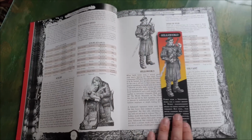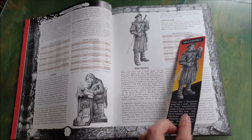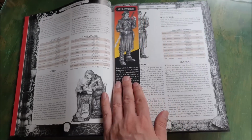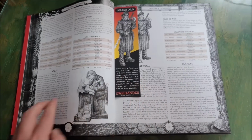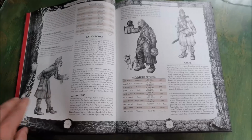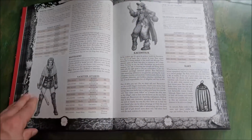This was a nice surprise tucked into my copy, the bookmarks given away at Origins to advertise what's coming. So tucked into the sellsword page, the sellsword. It's these little details that make all of this so much fun, and I really appreciate the thought.